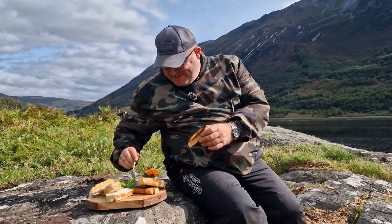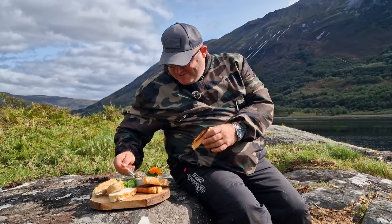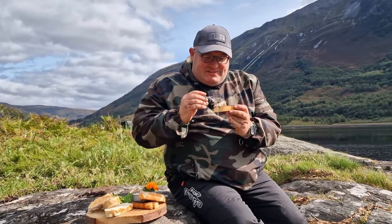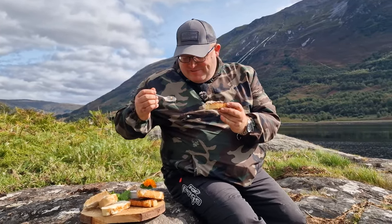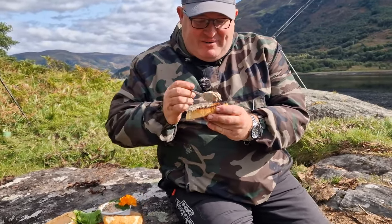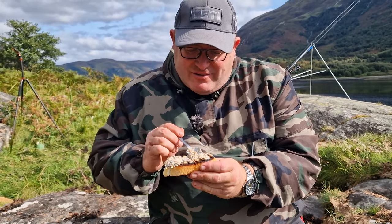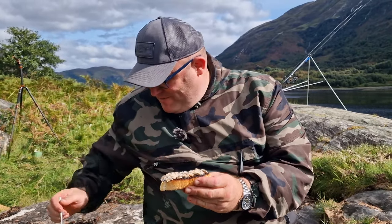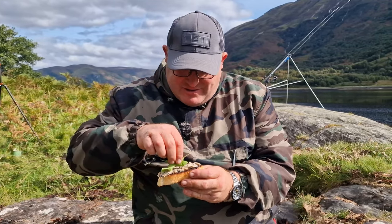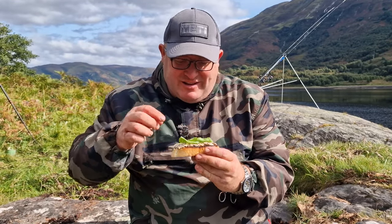No, I like my toast. I've got the privilege of delving into this masterpiece first. Put a wee bit there. Spread that about. A couple of bits of rocket, which is grown in the allotment that Alex made. Grew.